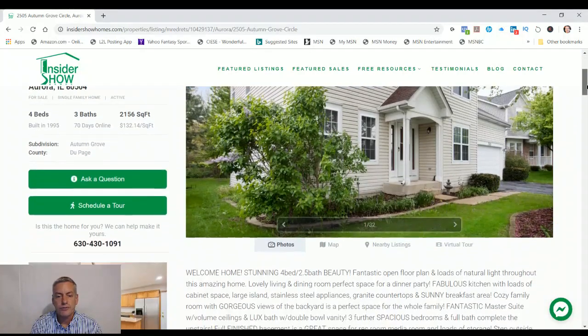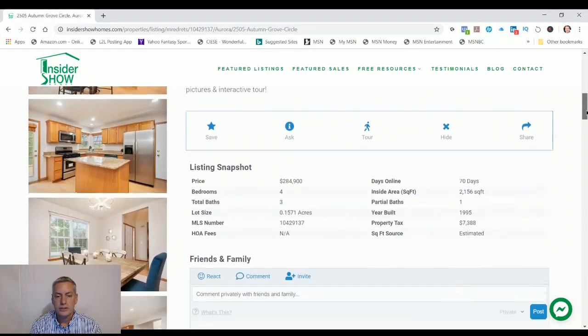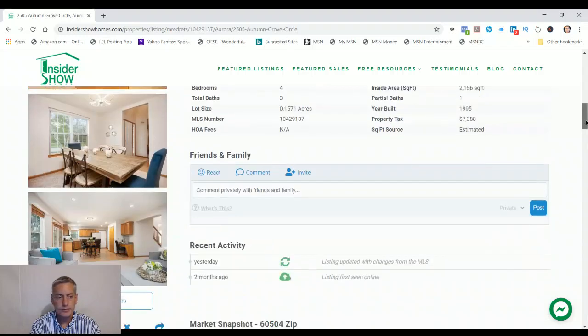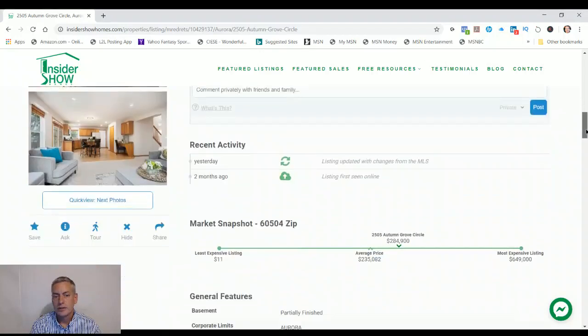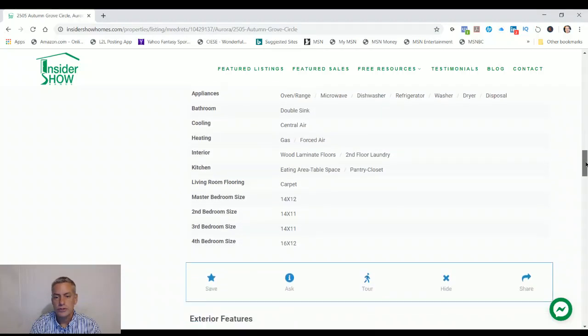We clicked on that major photo, and now it's taking us to what it pulled from the multiple listing service, which is pretty cool for us. And it tells us the list price is $284.9, 4 bedrooms, 3 total baths. Again, that would include a half bath as well. Approximate square footage. It's been on the market for 70 days. It was built in 1995, and the taxes are approximately $7,400. We have photos over here on the left. Again, partially finished basement, and so on and so forth. And this is all the stuff that us realtors see online as well.